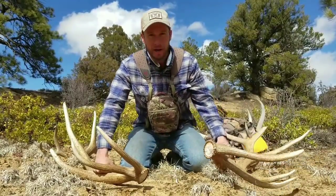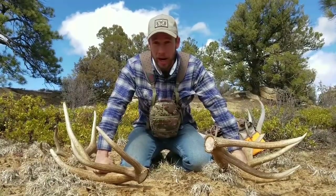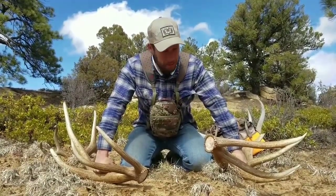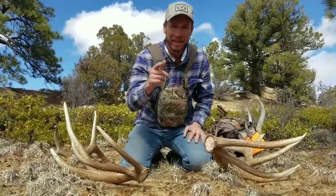Still got that wax ring on it. Anyway, let's see if we can't turn up some more. There were 3 bulls in this group of tracks here. And man, it'd be cool to pick up another brown shed today. So pumped. Here we go.